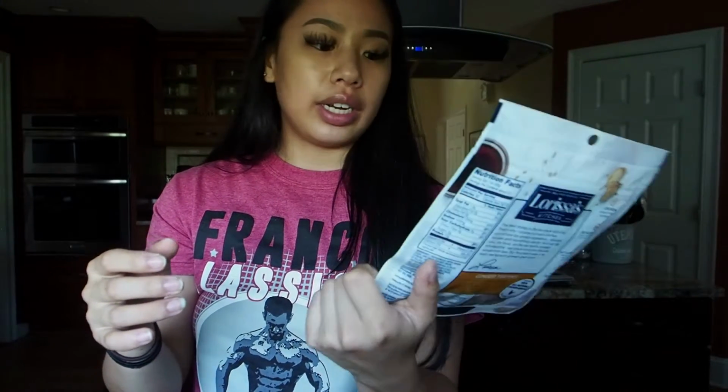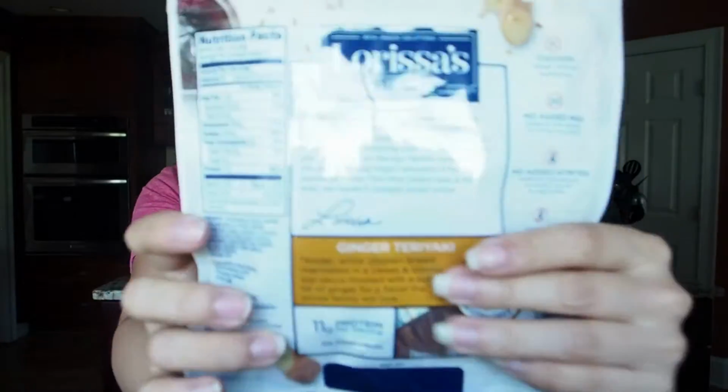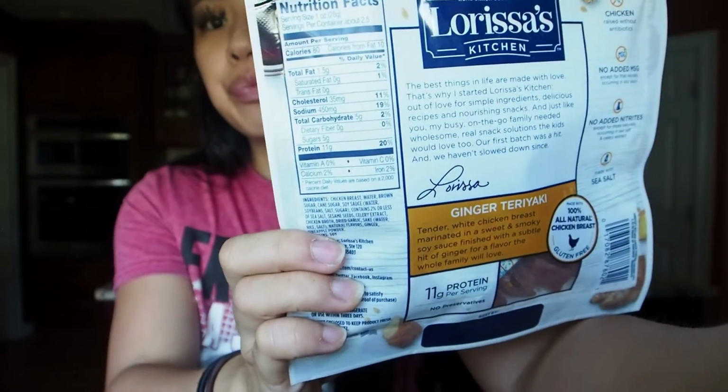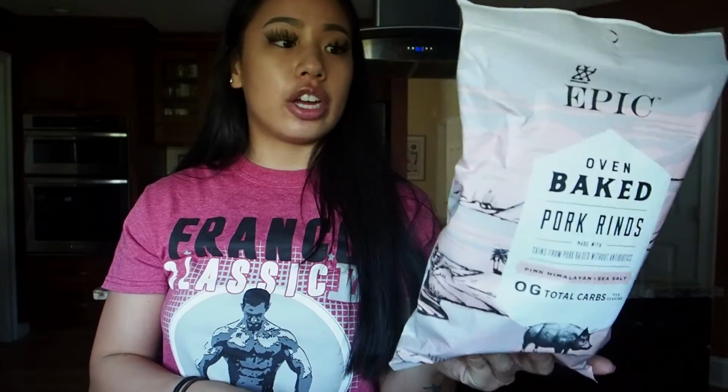So it is 80 calories, 1.5 fat, 5 carb, and 11 protein, and it is in the flavor ginger teriyaki. So this looked really good. And then lastly, I also have seen some people talk about these. I've never tried pork rinds, but I figured I would give it a try.